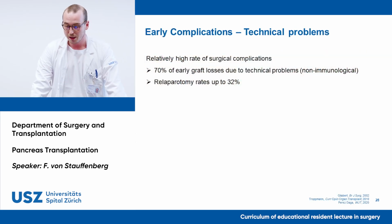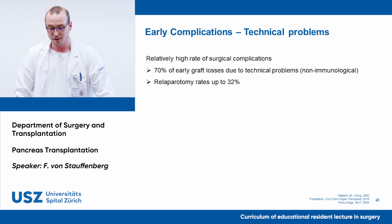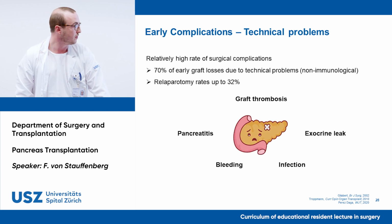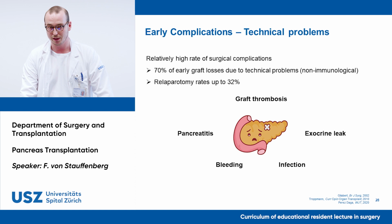Even if we choose the optimal endocrine and exocrine drainage, we still have to deal with a relatively high rate of surgical complications. Around 70% of early graft losses are due to technical problems, and we have relaparotomy rates up to 32%. And of course, we have typical problems like bleeding and infection, but in pancreas transplantation, we have to be particularly careful for graft thrombosis, exocrine leak, and pancreatitis.